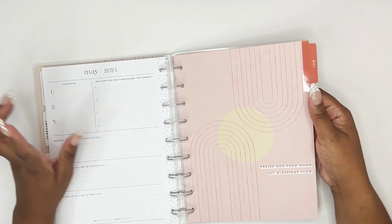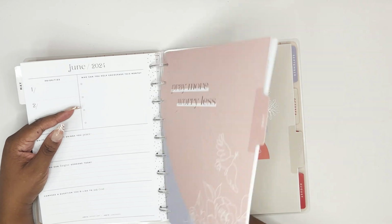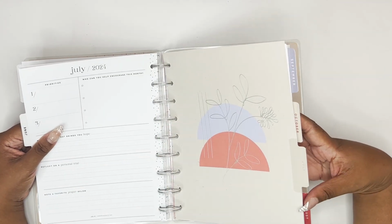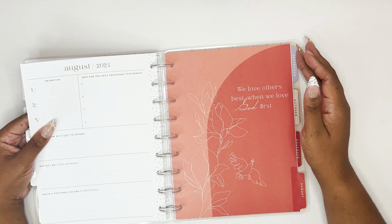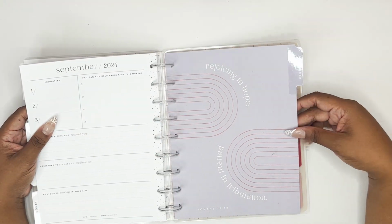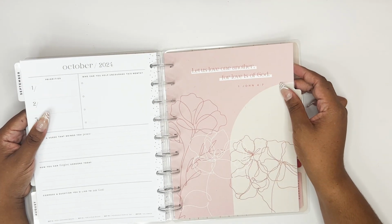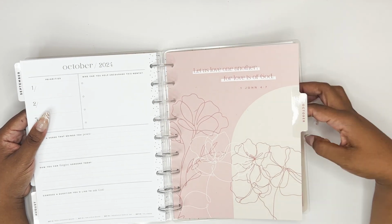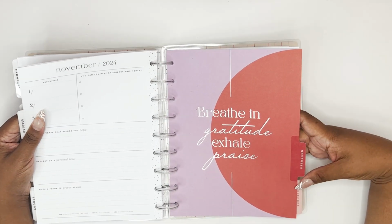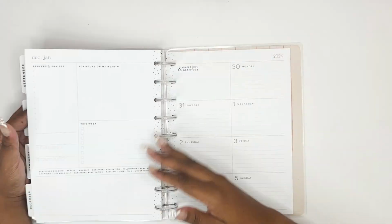Praise God from whom all blessings flow. I love the patterns. Pray more, worry less. Amen to that. This beautiful matte silver foiling is giving. It is. We love others best when we love God first. Rejoicing in hope, patient in tribulation. Let us love one another, for God is love. For love is of God. Sorry, I don't know why I said that. Breathe in gratitude, exhale praise, and be a light in the world.